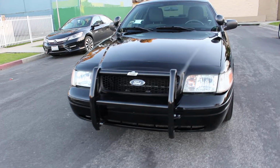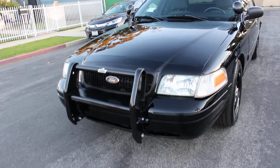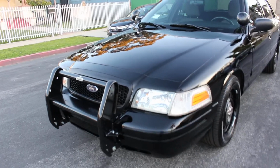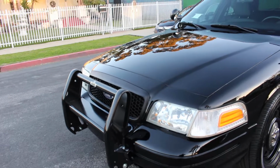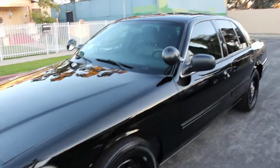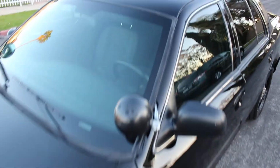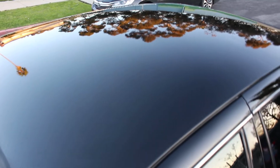Also, just so you know, the front push bar was reconditioned. So was the front grille. The push bar and front grille were reconditioned. And there's a lot more that I did to the car, which we'll get to in a few minutes as I walk around. Look at that, guys, come on.